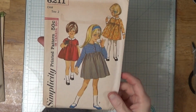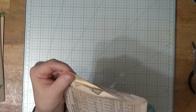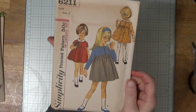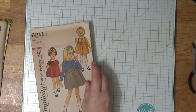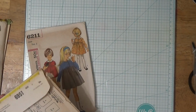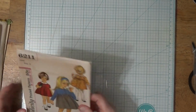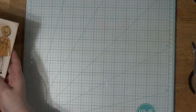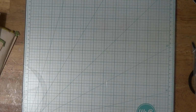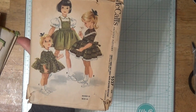I totally missed her. This one's 1965. This one doesn't have a date, but I found the date on that one right away. Oh, that one's Simplicity, that's why. That one's McCall's. And then this one's pretty. It's really aged, but I thought it was so pretty.